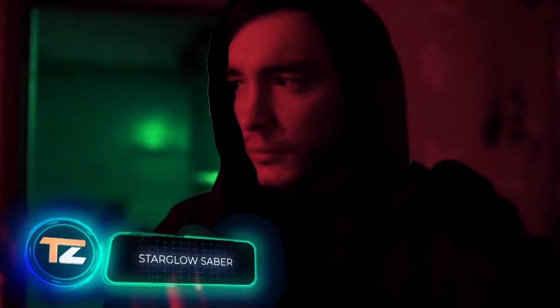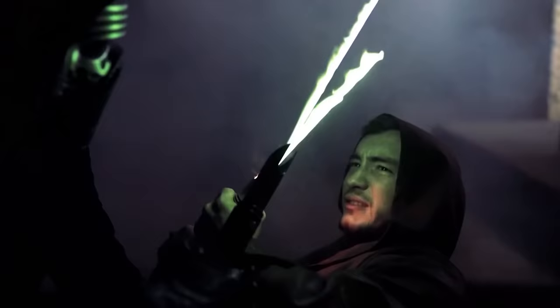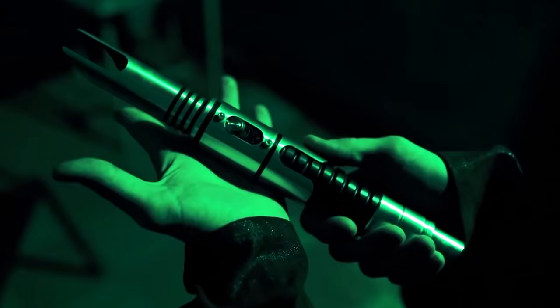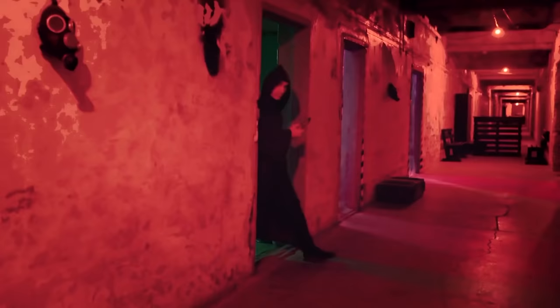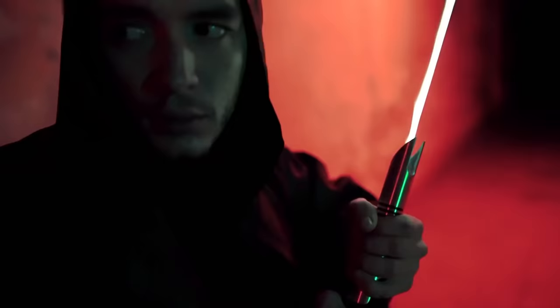STARGLOW SABER. It's difficult to say exactly when technology will advance so far that people will have real lightsabers. However, over the years, there have been many attempts to recreate the legendary Jedi weapons. And today, you can find very impressive and technically advanced examples on the market. This is STARGLOW, the most realistic lightsaber ever created. It was developed by American engineer Michael Paley.